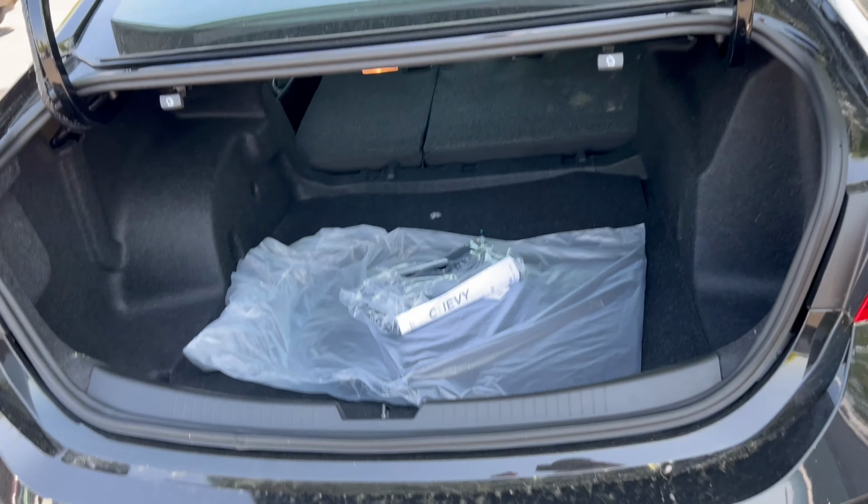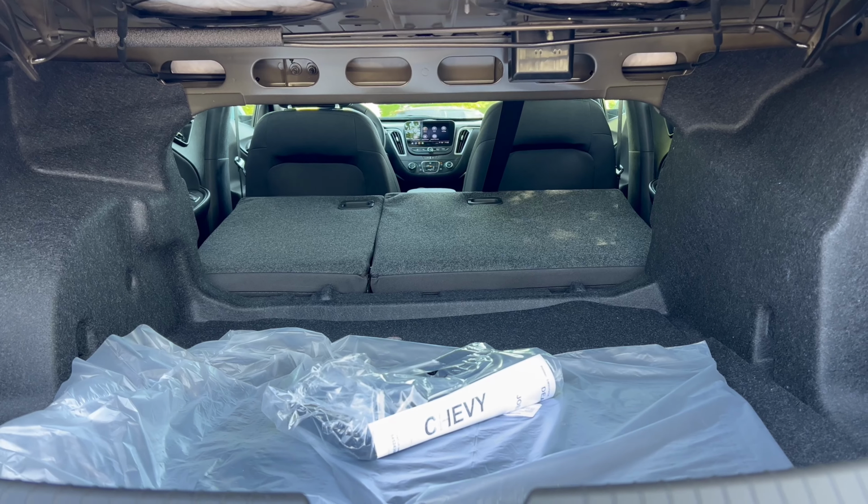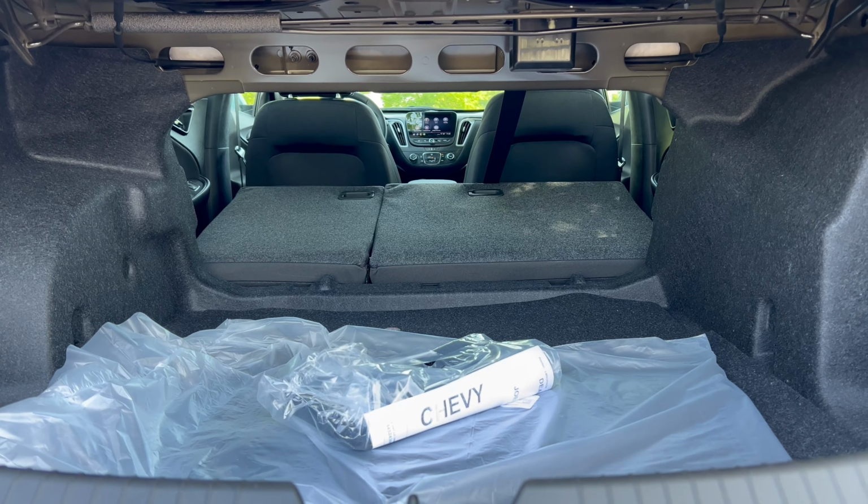And now, with the rear seats down, you get a lot more room. So if you've got some larger items and you don't have anybody in the back, you should be all set.